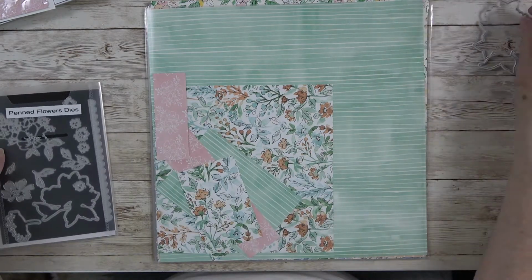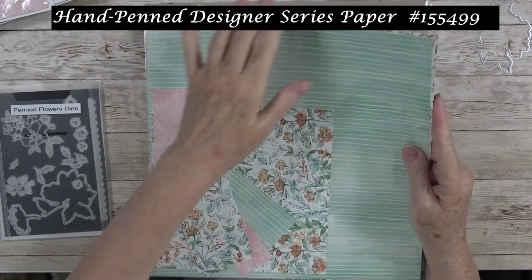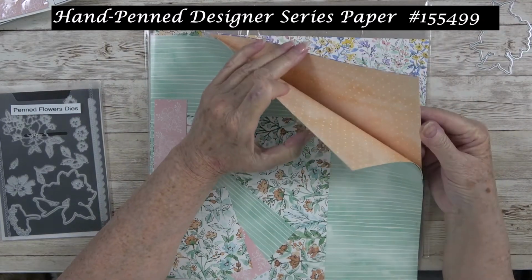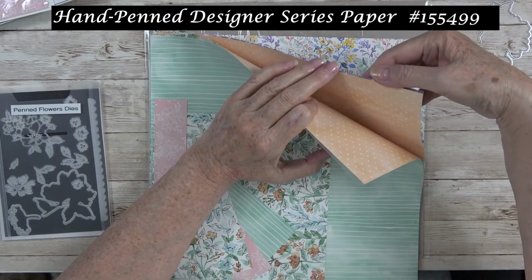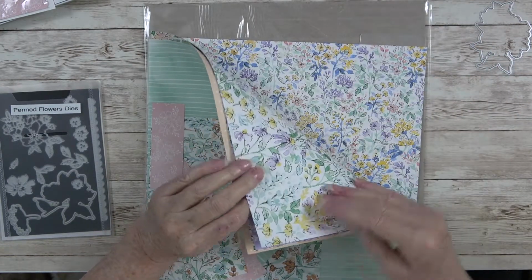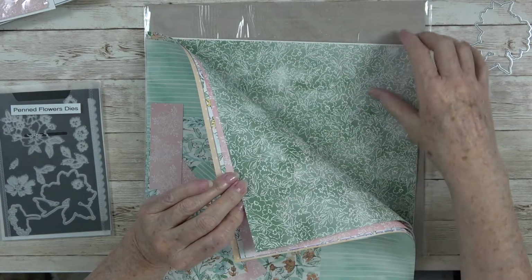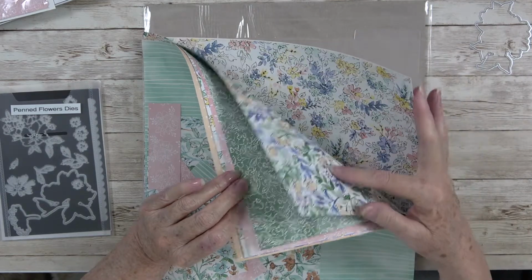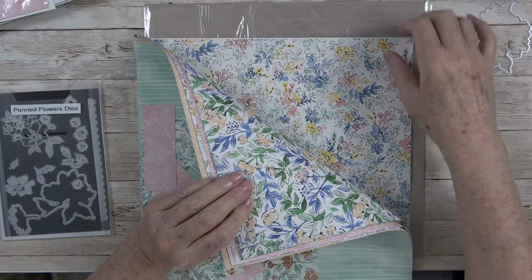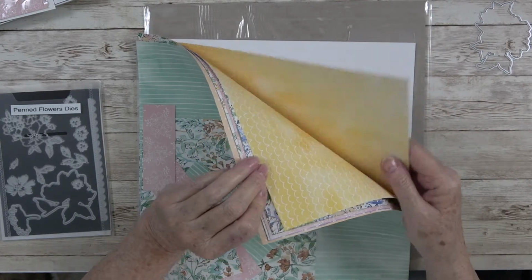So I'm going to do that first. I got this hand-penned designer series paper. This paper is gorgeous. Look at these colors. I mean, who would not fall in love with this paper? If you love florals and soft, delicate colors, this paper is going to be for you. So don't miss out. Get a pack of this paper, even if you don't like the, oh, look at that.